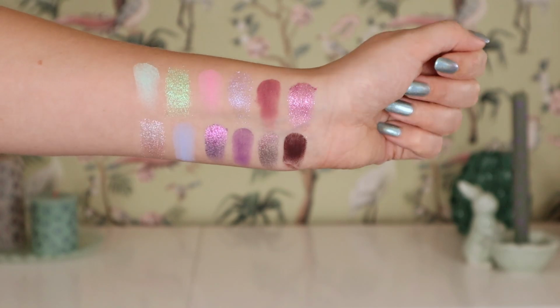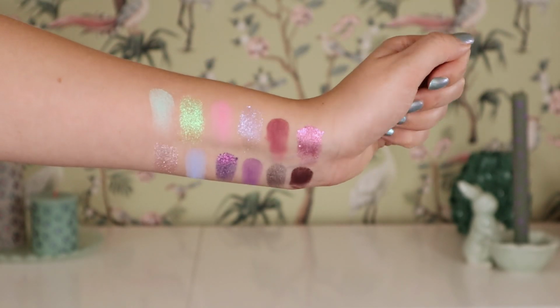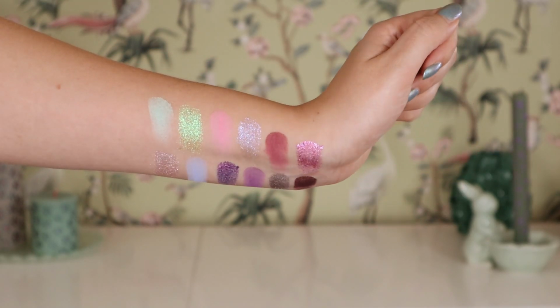I do love the flaky shades from Kryptein Cosmetics, but not everyone loves flaky shades in general. These all just feel very creamy. Like this is a very creamy formula. I have heard some people have trouble with Kryptein Cosmetics creasing a bit on them. I haven't had that issue personally.